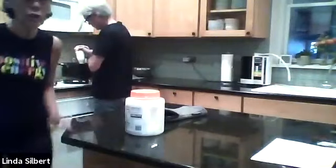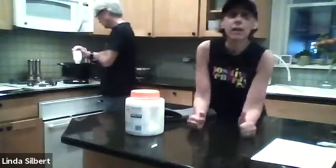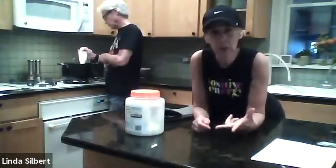I make a corn chowder almost the same way, where I do onions, red pepper, a little garlic, and a lot of corn. Then I do the blending, the same kind of thing with corn, and you blend it to make it creamy. That sounds really good.